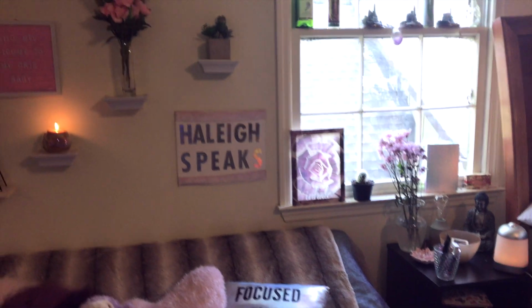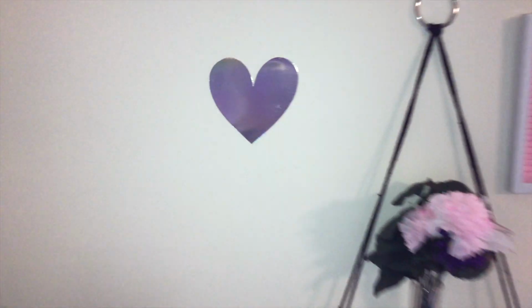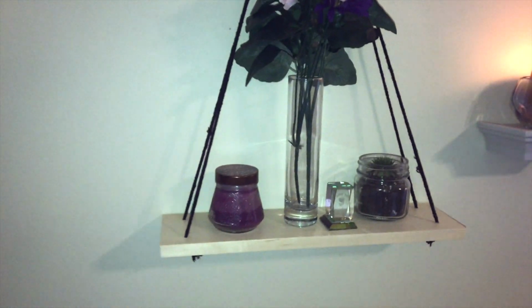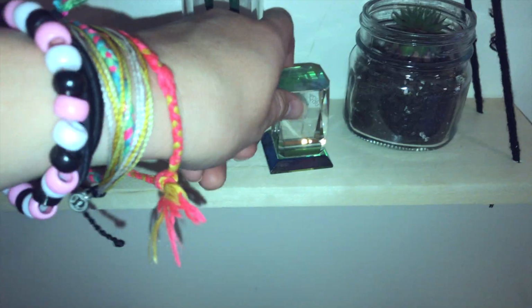And finally, my favorite parts of the room. So of course you've got the brand, little heart up here. This shelf I got from Five Below. On this shelf, I have fake flowers and a vase that I got from the Dollar General, a purple candle that my best friend Michaela gave me, and a little iridescent, or holographic, I love you statue that Austin gave me a few years ago.